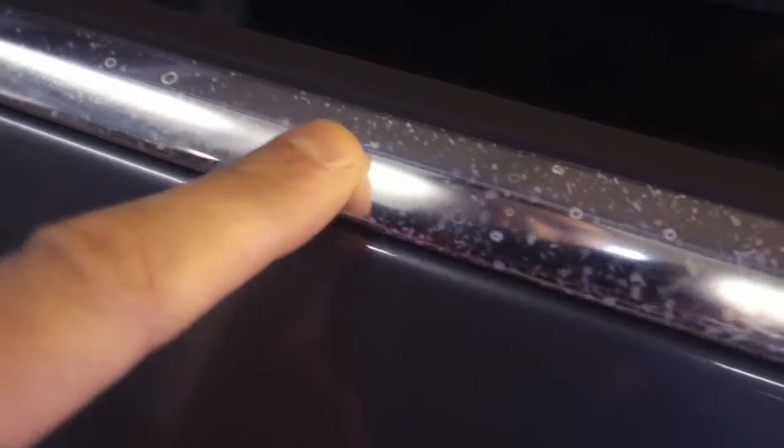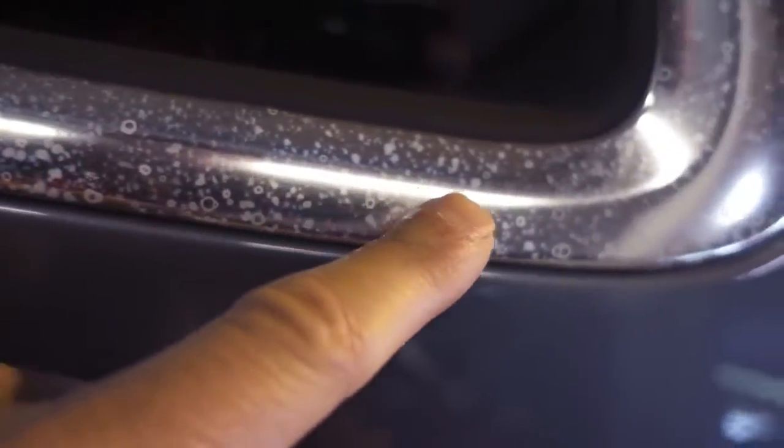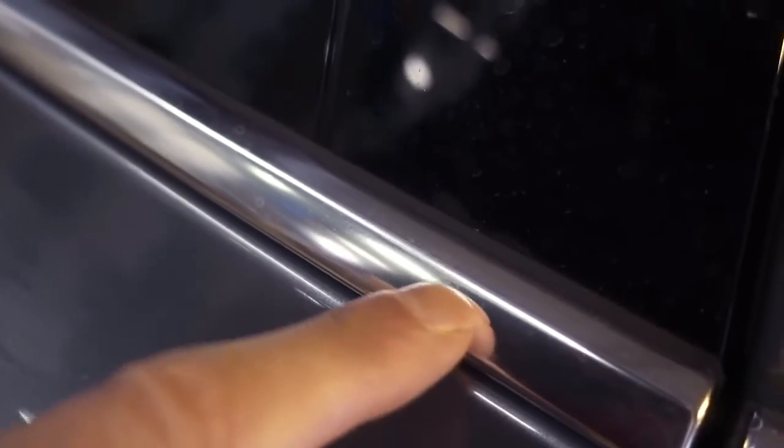Can you see this? There's some weird mottling effect on this bit of trim around the window. If you look at the next bit of trim, it does have it ever so slightly, but not so much. But the other bits of trim don't have it at all.